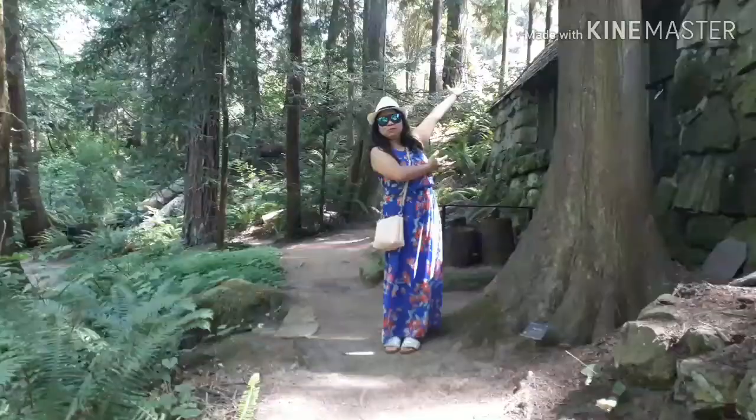So today we're going to Leach Botanical Garden, and it's free, no entrance. So let's go check it out. Okay, so we're walking. It's pretty in here. They have a little creek down there. We're going to check that later. It's beautiful in here. See the nature, very naturey.